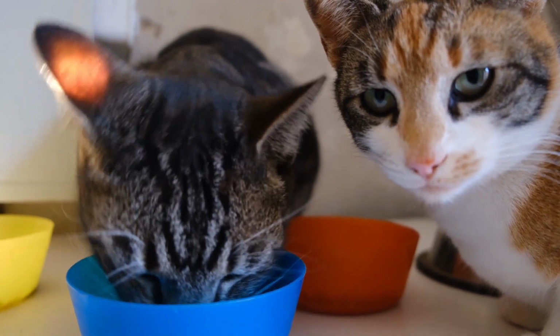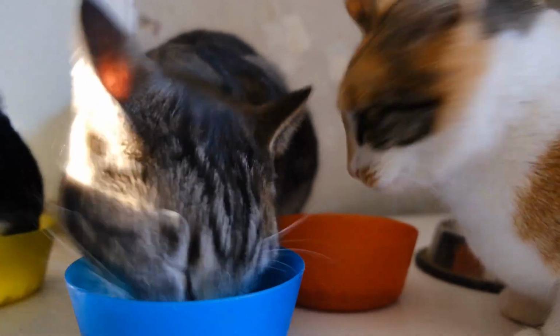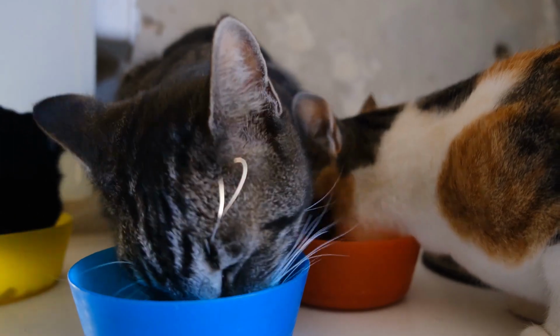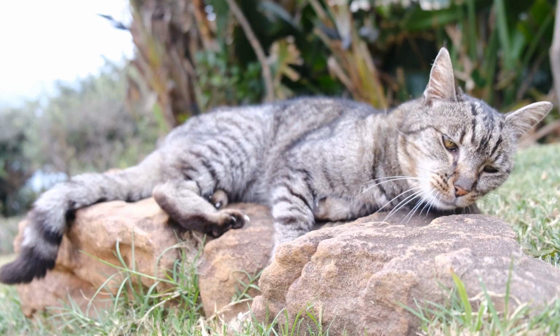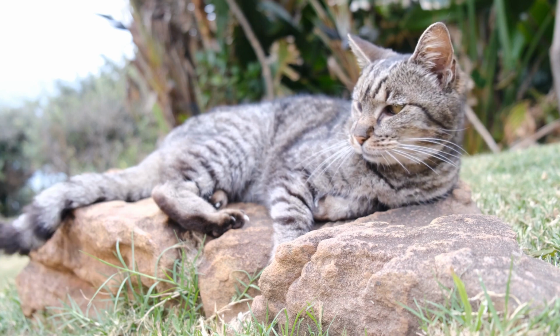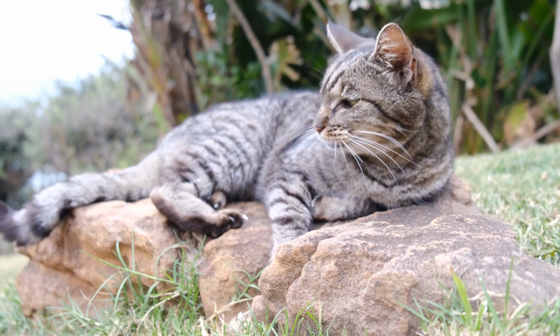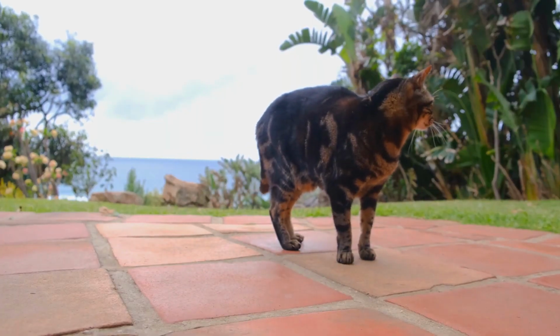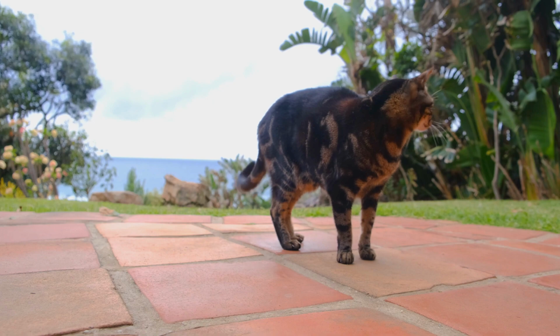Number 8. Lions, tigers, leopards, jaguars, and snow leopards have reportedly shown similar responses to catnip. Number 9. Catnip attracts butterflies, bees, and other pollinators. Number 10. Many zoos use catnip and other mint products to keep their wild cats calm.